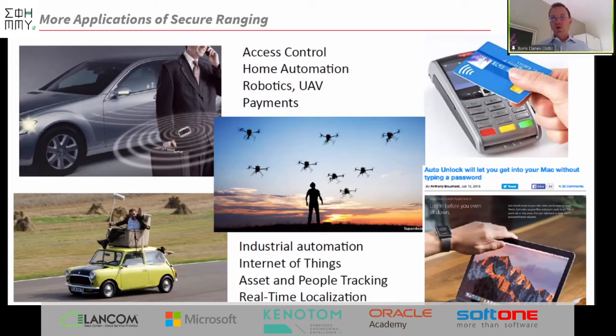So in general, having the property of proving that two devices are close to each other has interesting application capabilities around the world. And we start now with cars. There are already consortia like FIRA who are defining the same functions for access control to hotels, to homes, also for mobile payments and so on.